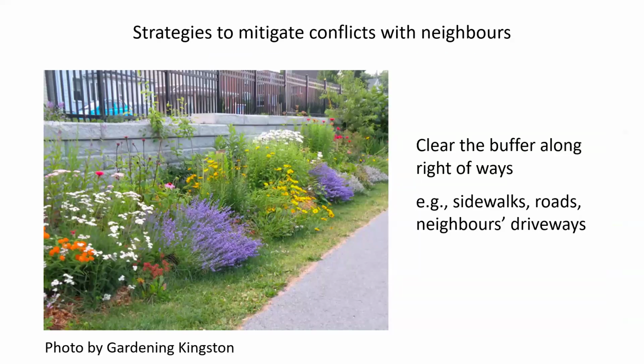It is generally a good idea to clear the buffer, especially along a right of way. I've seen this done well. I've seen this done poorly. You can actually design the landscaping within the buffer to minimize the need for maintenance like mowing. This is a boulevard example from Kingston. Examples include sidewalks, roads, and also your neighbor's driveways running along the sides of the property.